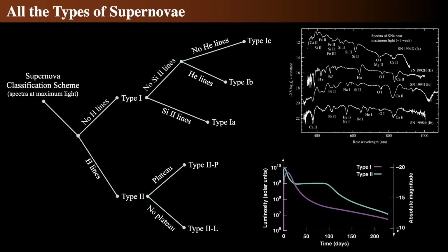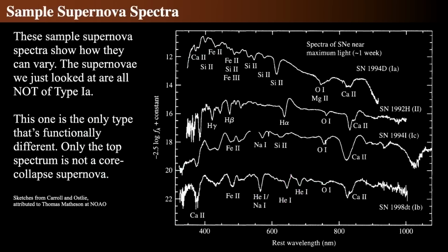Type 1s have no hydrogen line emission features, but type 2s do. And that makes sense that a type 2 supernova would have a lot of hydrogen line emission. Remember, hot hydrogen gas happens because it gets really hot, right? And so the atom gets ionized or excited and drops back down from excited states. So you get hydrogen emission lines in visible light. And so you should see that pinkish glow of hydrogen, or at least an emission line looking at the spectrum.